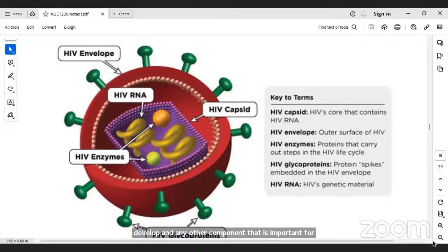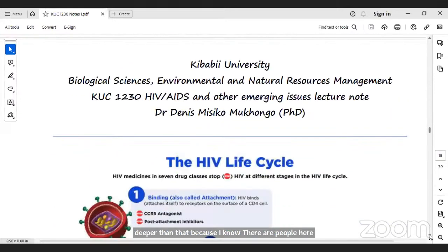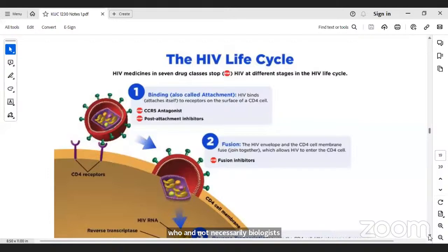Once it enters our bodies, it is the HIV RNA genome that will eventually end up joining our genomes, so that as we produce our own proteins, we also help the virus to produce its own, because the virus does not have an independent genetic machinery. It depends on the host. I will not go deeper than that, because I know there are people here who are not necessarily biologists. So I'll just project this and try to explain.